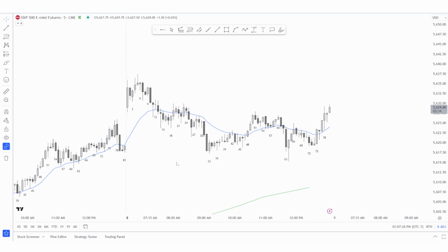We go range bound. So this is a vacuum test of yesterday's close. Bears failed to close below yesterday's close. The market reverses. Bulls are going sideways here. The bears are unable to make a new low. Bulls are struggling. A lot of bull bars into the high of 32.